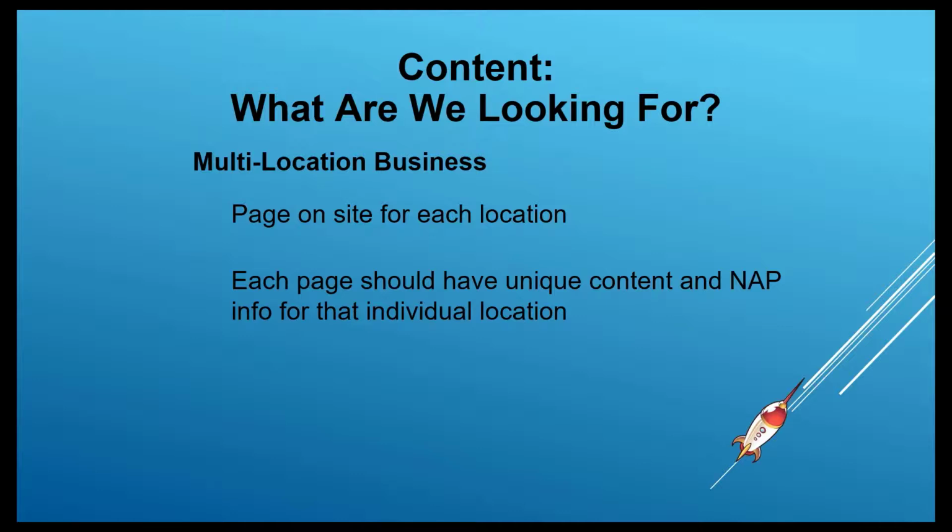So if you're a business and you've got a location in Greensboro, one in Winston, one in Charlotte, one in Burlington, you should have a page on your site for each of those locations with the NAP information, Google Map, local content for that area. So that's something that we look at.